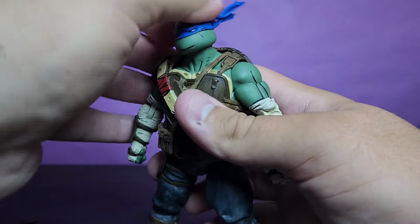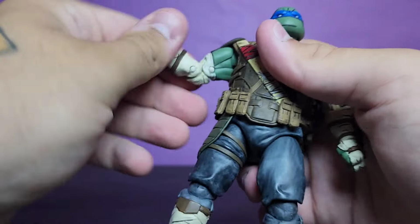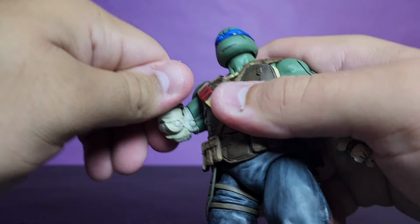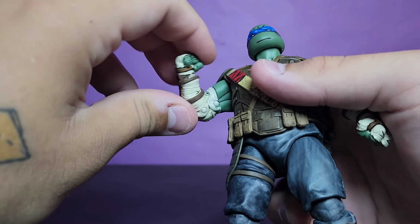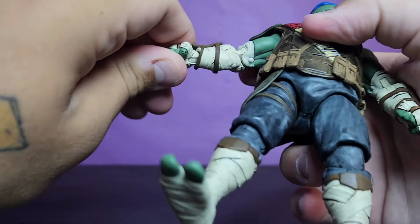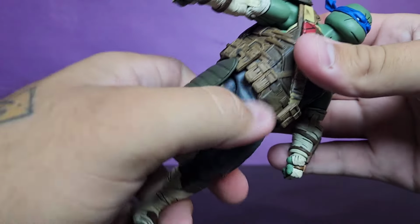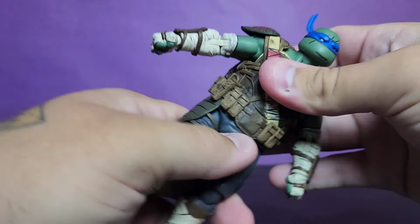Who am I kidding? And all the bandanas rotate, by the way. So that's on across all the figures, which is good. Pass horizontal, rotate 360, bicep swivel. I don't know if I mentioned that on Michelangelo. He has a bicep swivel too. Double jointed elbows, and then all the wrist swivel and hinge horizontally. He has a lot of paint fleckage from the hands. Not the biggest thing in the world, just something to mention.